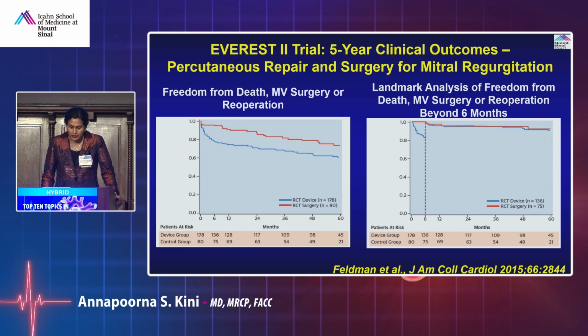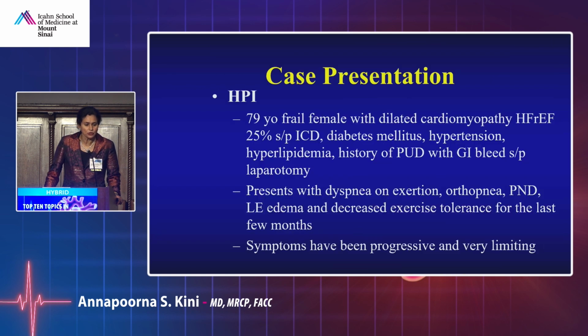So this was freedom from death, MV surgery, or reoperation after the landmark analysis, that after the first 6 months there was no difference between the two arms. So based on that, the clip was approved for primary MR.